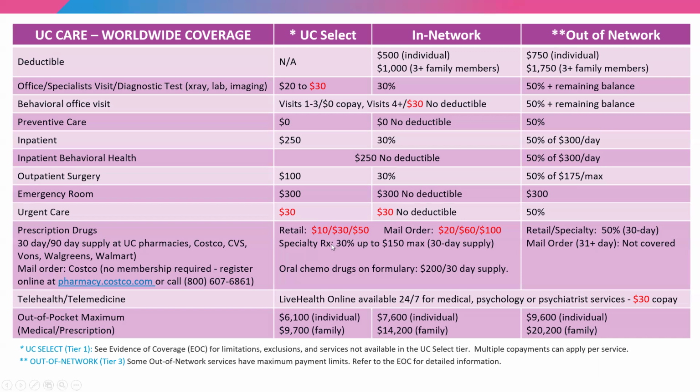The prescription copays are listed here in red for the changes for next year. For a retail 30-day supply, copay will be $10 for generic, $30 for brand, and $50 for non-formulary. If you get a 90-day supply or mail order supply, you'll pay $20 for generic, $60 for brand, and $100 for non-formulary. For telehealth services, there is a change for Live Health Online. It's available 24/7. If you have a medical or psychology or psychiatrist service, the copay will be $30. The out-of-pocket maximums remain the same for next year.